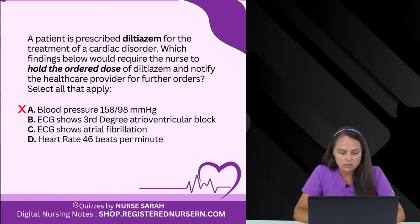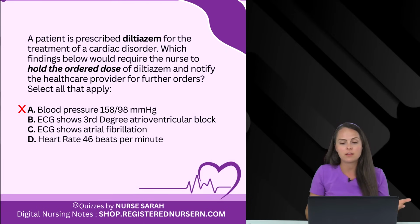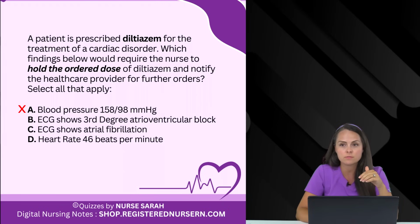B, ECG shows 3rd degree atrioventricular block. That's a 3rd degree heart block, also known as a complete heart block. That is a horrible finding. And that is not a reason that diltiazem is ordered. Diltiazem can also treat cardiac disorders because it affects the cardiac nodal tissue in your heart. It's used for like fast dysrhythmias like SVT, supraventricular tachycardia, or atrial fibrillation.